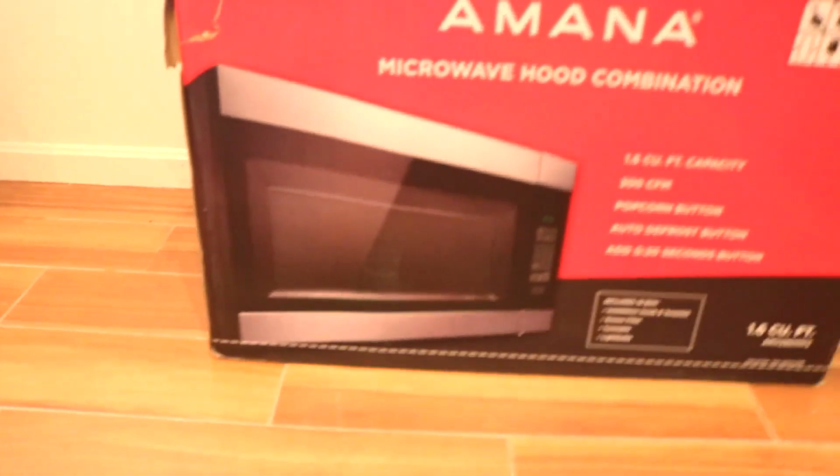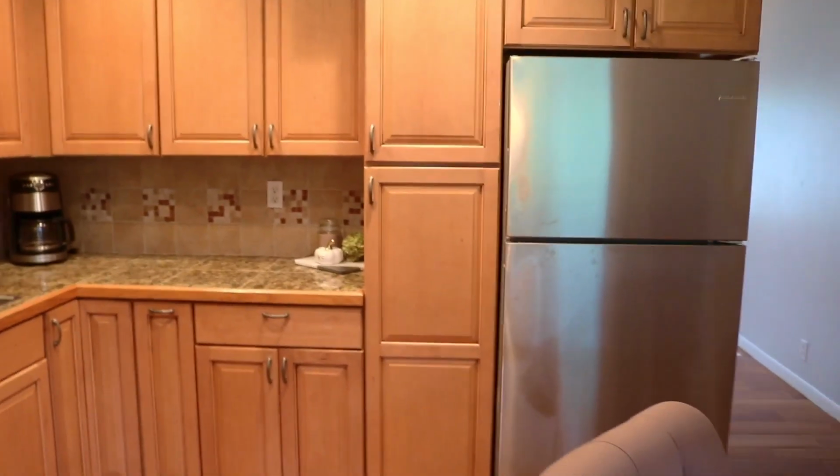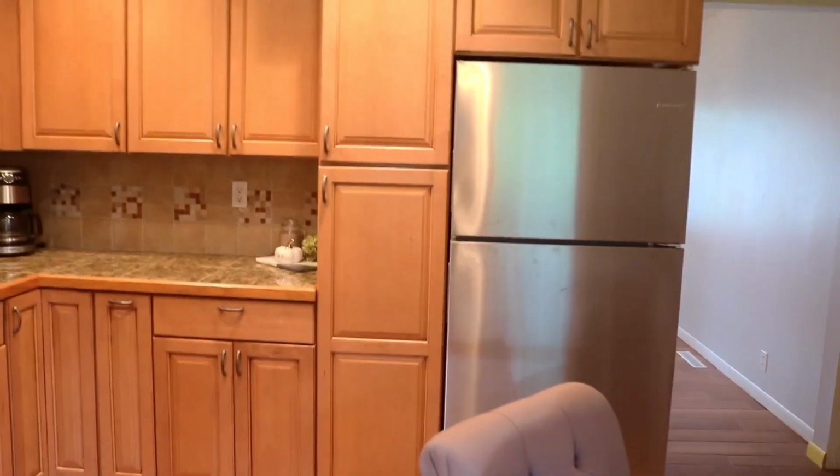This is our microwave that's going to go in replace of this one, okay? What I do like at night is that there's a light you could turn on, and it's really nice at night. I'm trying to step back as far as I can. So living room, garage, there's our new fridge, I love it.